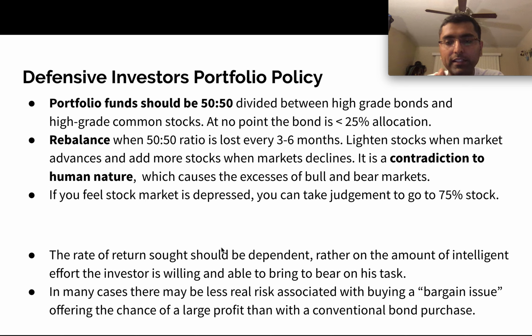A lot of times we've seen that indexing in mutual funds, or indexing through index funds, is probably the best way for a defensive investor to gain exposure to the stock market. They have low cost funds. Bonds also have a very low cost, at least if they're high grade bonds.